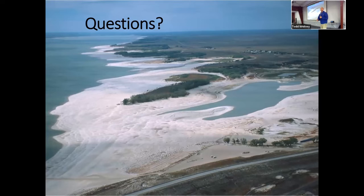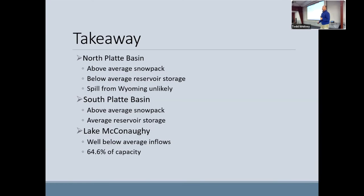Yeah, two of them. First one, talking about Lake McConaughey: they had to draw down for the morning glory there. How much did that affect these numbers? We didn't intentionally draw down for that. We were going to if we needed to, but we didn't need to. We reduced the season last year, and we were down far enough.